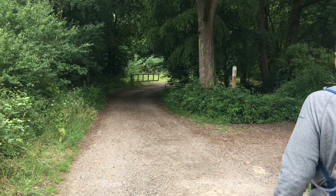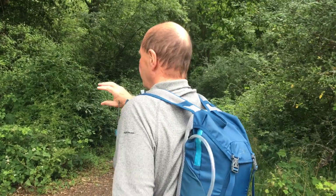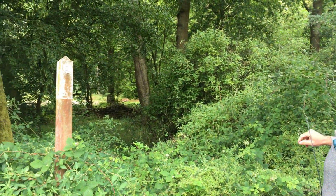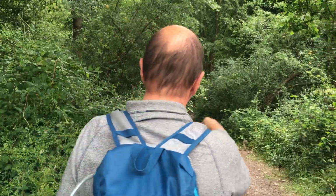And conveniently, there are things like signposts. That one's not very descriptive, but some are. Some will have footpath, number, half a mile to whatever. But things like that I'm adding in to help people not get lost. So we're turning right on this byway here.